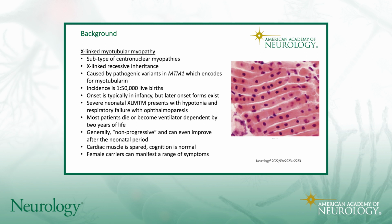As I said, the onset is typically in infancy, although there are some later onset forms. The classic form presents with severe hypotonia and weakness in the neonatal period with respiratory failure and ophthalmoparesis. These patients do often become ventilator dependent from significant respiratory insufficiency, and life expectancy is poor in the first few years of life. This is considered a non-progressive condition, and sometimes there can be some improvement after the infant period.